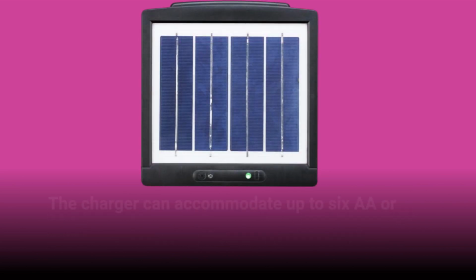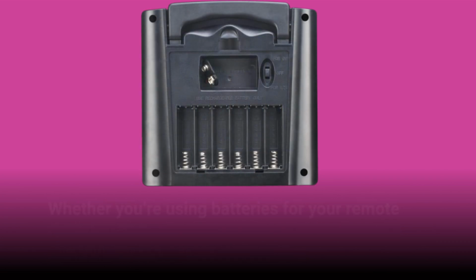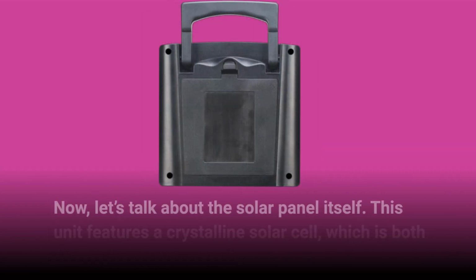The charger can accommodate up to 6 AA or AAA batteries simultaneously and also has the capacity to charge one 9 volts battery. Whether you're using batteries for your remote controls, radios, or even outdoor solar lights, this charger has you covered. Now, let's talk about the solar panel itself.